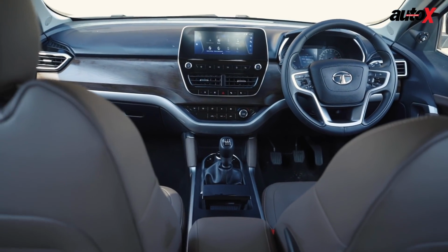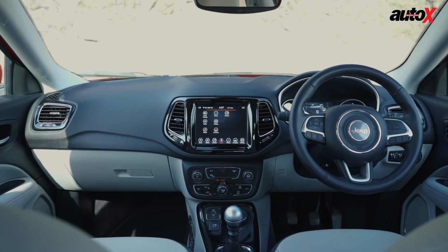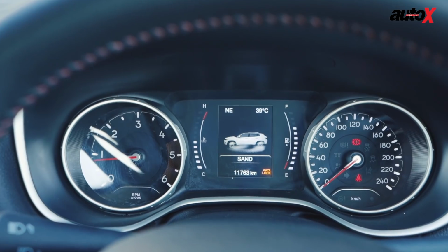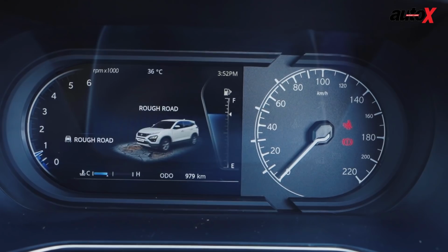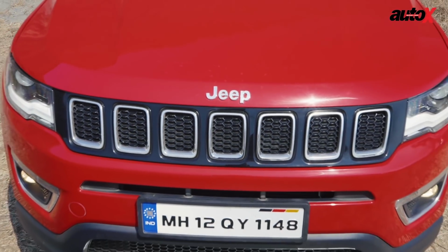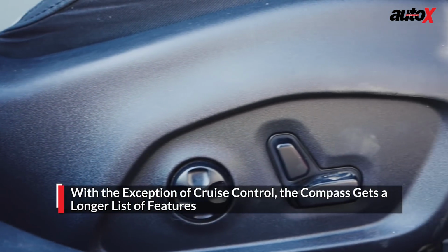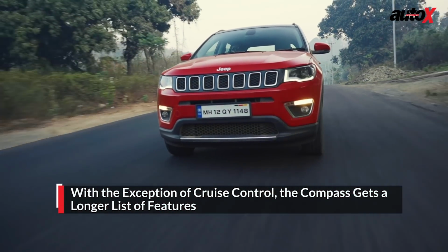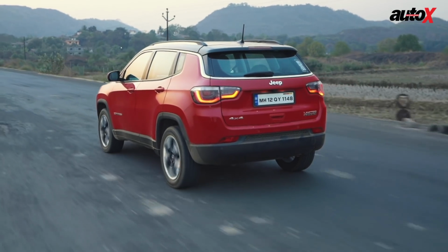While in the presence and space departments, the Harrier may surge ahead, the Compass covers up some ground in terms of features. Both cars come with 6 airbags, ABS, EBD, stability control, hill hold, traction control and more. The Compass does get better equipment like electronic parking brake, electrically adjusted driver's seat, sunroof, automatic headlamps, navigation and more. The Jeep surprisingly misses out on cruise control, something that the Harrier comes with.